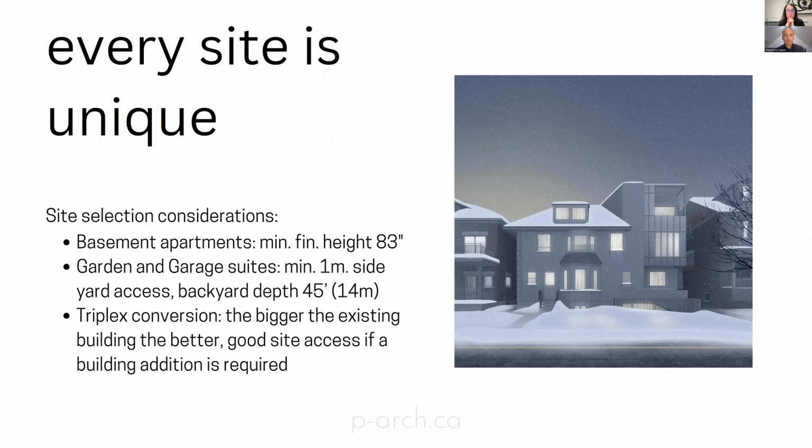As Ken mentioned, for basement apartments, I have the same advice. It's the minimum height that you want to look for. You don't want to get into underpinning and those expensive sorts of digging out a basement. For garden and garage suites, you have to have that minimum 1 meter side yard access. I know this is the case in the city of Toronto as well as in Hamilton. And then there's that backyard depth we were talking about. You need like 45 feet, because once you take away those 7.5 meters from the main dwelling, you have very little space left to build closer to the back of the site.